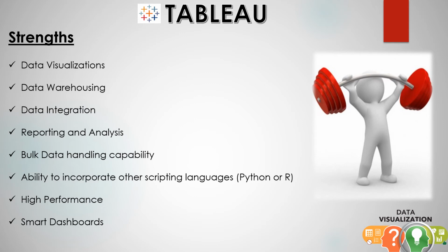Complex calculations that need to be performed in the dataset to gain better insights can also be done easily because Tableau integrates with programming languages like R and Python.